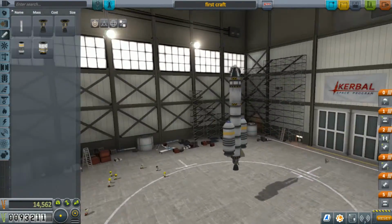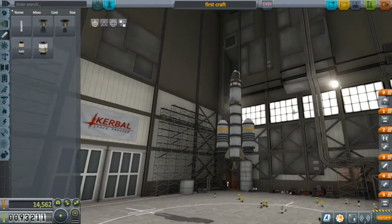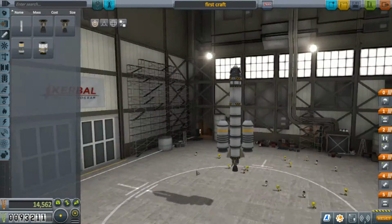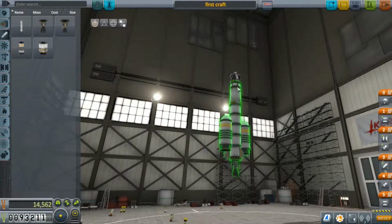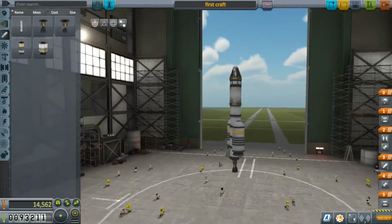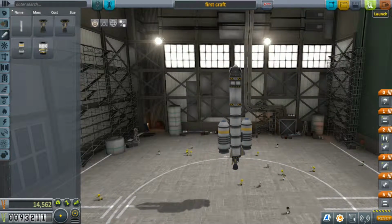Let's try it. I'm a little bit concerned that with the extra weight, that's not going to be enough to actually push me up into orbit, but I suppose we'll just have to hope that it's enough, because obviously we've got a load of extra weight for it to push up now. It's just that return trip, that's what's going to get me. Okay, right. Well, let's launch and see how we get on.